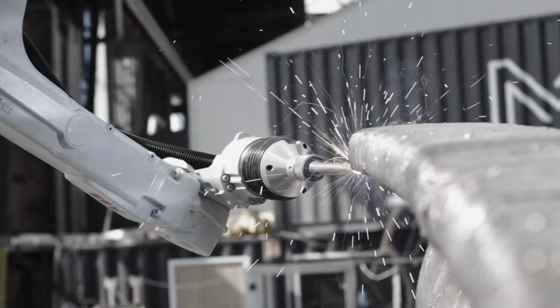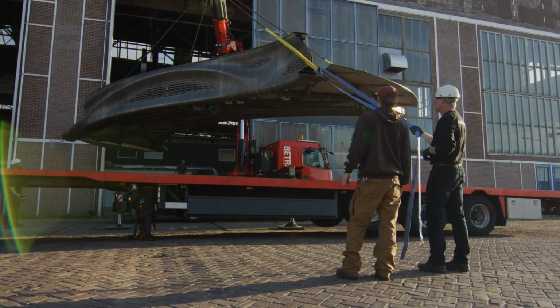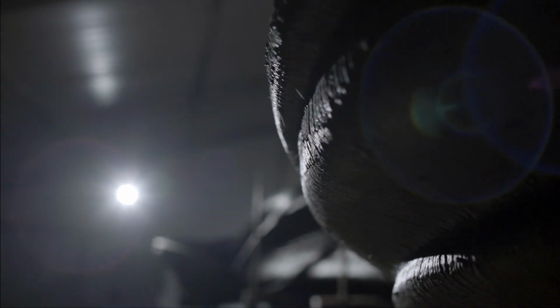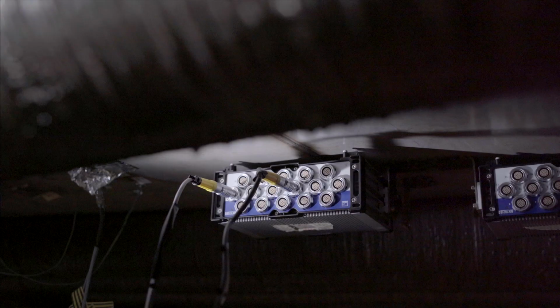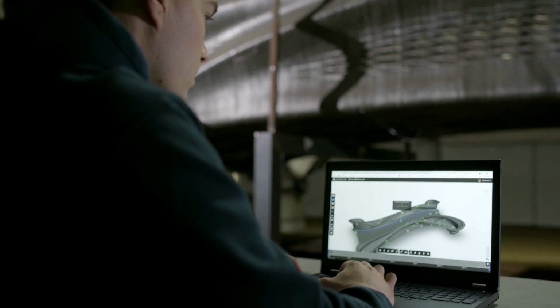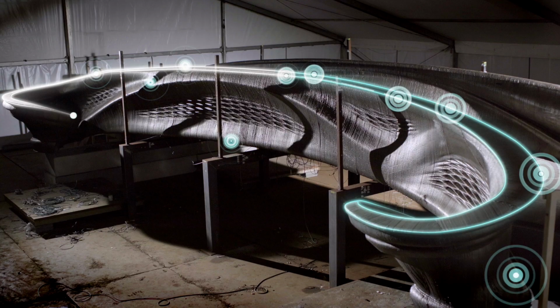In 2018, the MX3D robots accomplished an incredible feat by 3D printing a 12-meter long steel bridge. And the team decided to take it one step further. They teamed up with Lenovo and a group of renowned data scientists to develop the MX3D Smart Bridge.